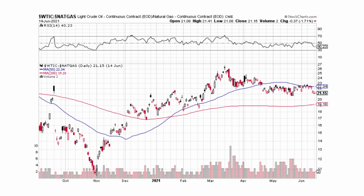And this is the oil to natural gas zoomed in, just to give you a look. We've got a bearish engulfing right here, which means we started a new kind of downtrend, potentially. So natural gas could outperform oil.